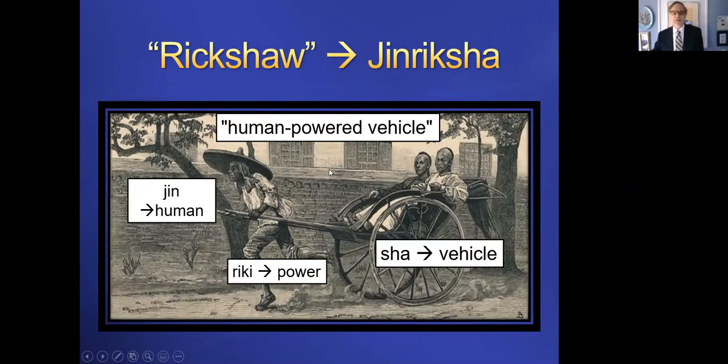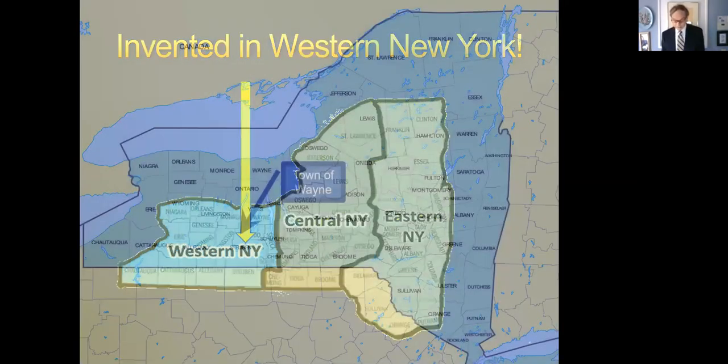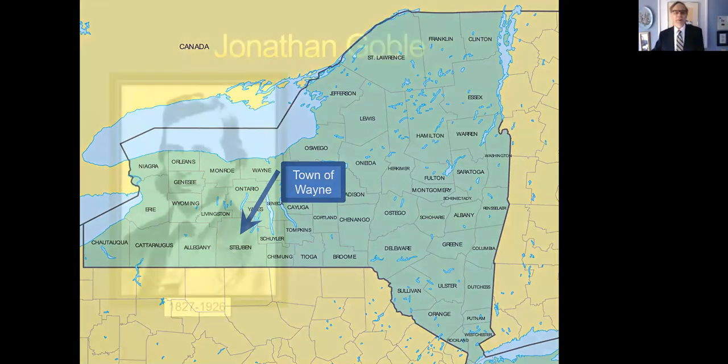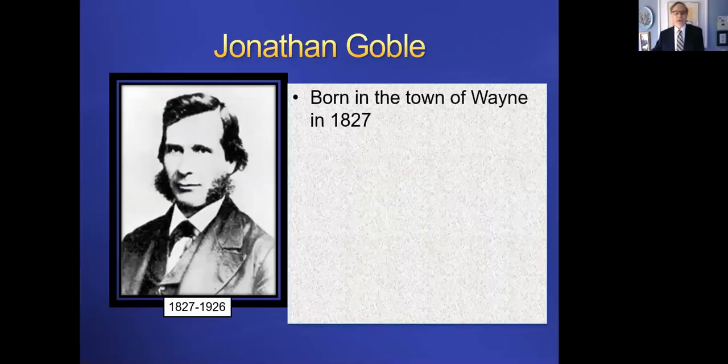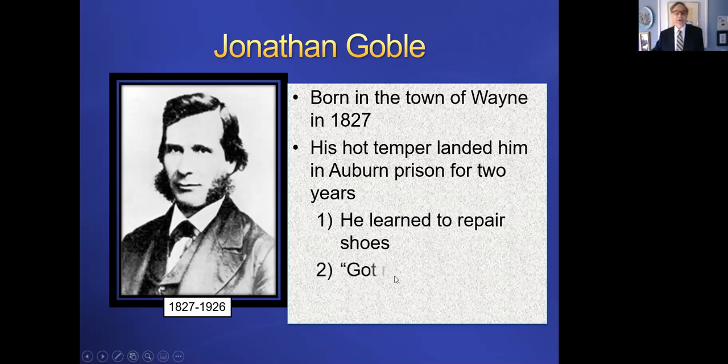And this quintessential Japanese vehicle was actually invented in Western New York, believe it or not. In particular, it was invented over in northern Steuben County in the town of Wayne. And it was invented by this fellow, Jonathan Goble. He was born in the town of Wayne in 1827, and he had a very hot temper that wound up landing him in Auburn prison for 2 years. And he tried to reform in his prison sentence, and he learned how to repair shoes. And besides learning how to repair shoes, he got religion. And he decided his life's goal now was to be a missionary.